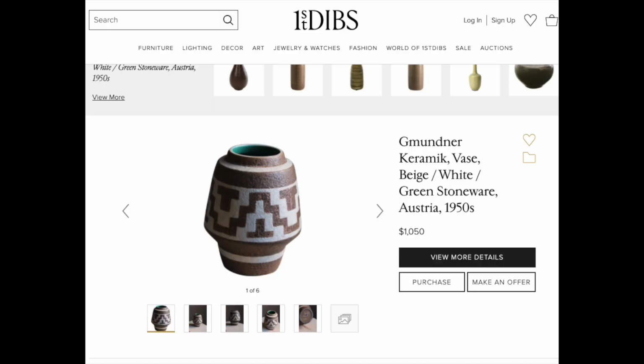All right, so the best piece that I found on this day at the Goodwill is this amazing mid-century modern vase made by Gmundner. Gmundner Ceramics, Austria. And this is a unique shape. I'm still doing a little bit of research on this. There is one that has just a geometric pattern across it that's on First Dibs, which we all know, but it's up there for $1,000. So that would be awesome if this is worth that much.